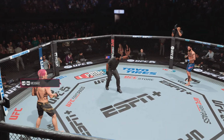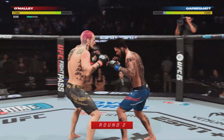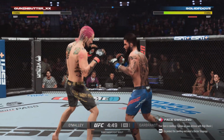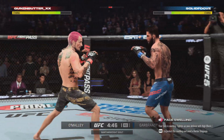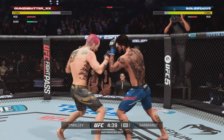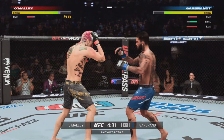Ready to fight? Ready. All right, second round underway. Starting to do some really significant damage to the body here. Another strike lands there. Nice block. Punch went nowhere. Trading huge shots. Let's see who's going to be the last man standing.